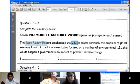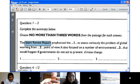The scheme, the project. Okay. The scheme. So we're going to emphasize the what? The scheme? Emphasize the scheme? Well, I don't know. You know what? I don't remember. I'm not going to remember, and you're not going to remember if you're actually taking the IELTS test. So you're going to have to go back to the reading. You have the reading there in front of you. You don't have to memorize anything. And you've just mapped it out.